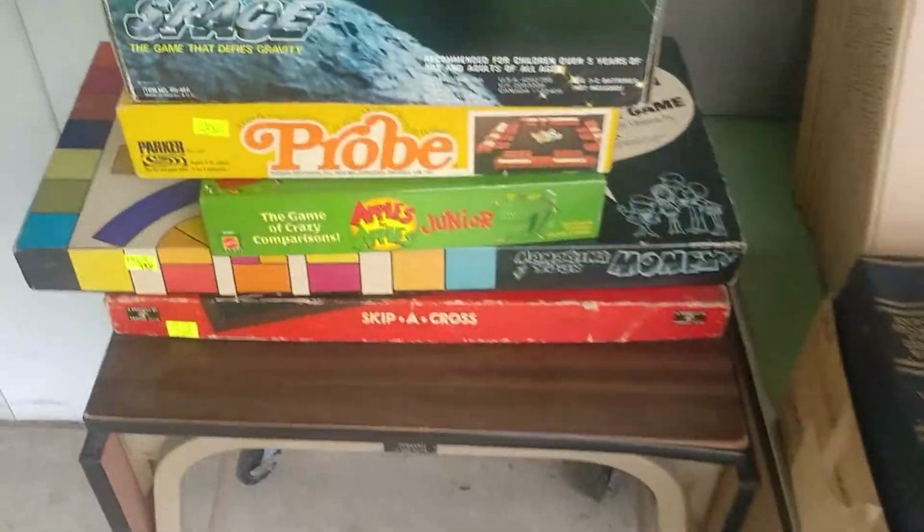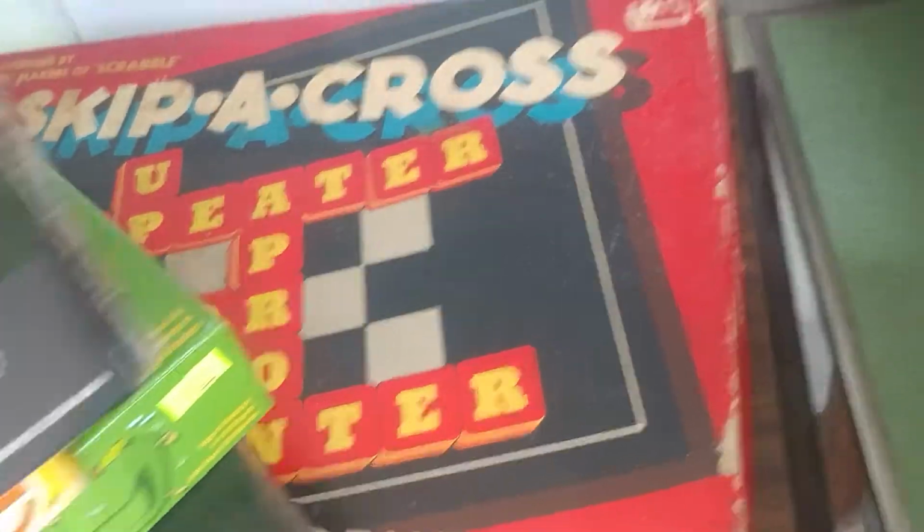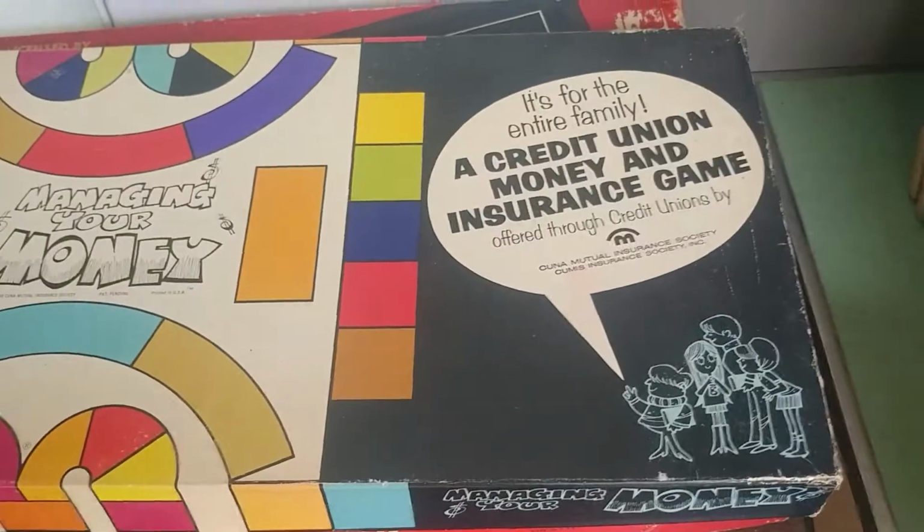Yay, Jeff. Got a few board games here. That's a 1976 Probe. The Skip Across is really cool. I don't know if you can see it here. It's from 1954. Isn't that neat? And this Manage Your Money game, that's from 1969. Thought that's pretty cool too.